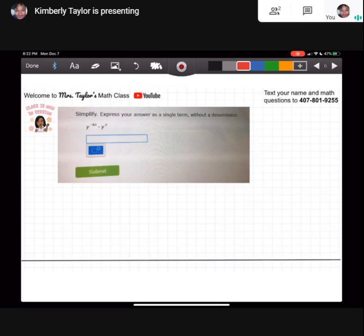Alright, I got this message from a colleague of mine, and they asked me to do it for one of their friends. So it says simplify. Express your answer as a single term without a denominator. That was the part that was hanging them up. Express this without a denominator.